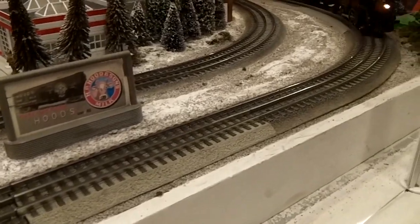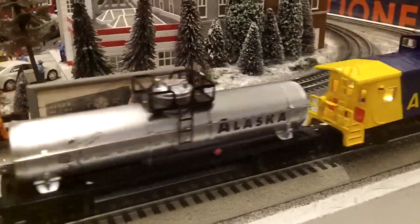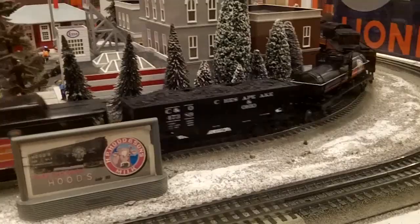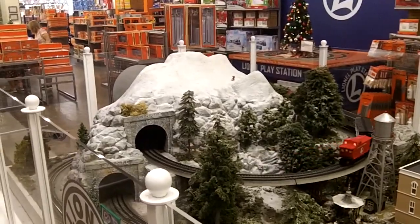And of course, all these trains are O-scale, the same type of scale like up at the Mebane train display where we've already been. But I'm always amazed at people's displays and just how they theme them and detail them and just go about everything. And it always relaxes me to see the trains go around a few laps.